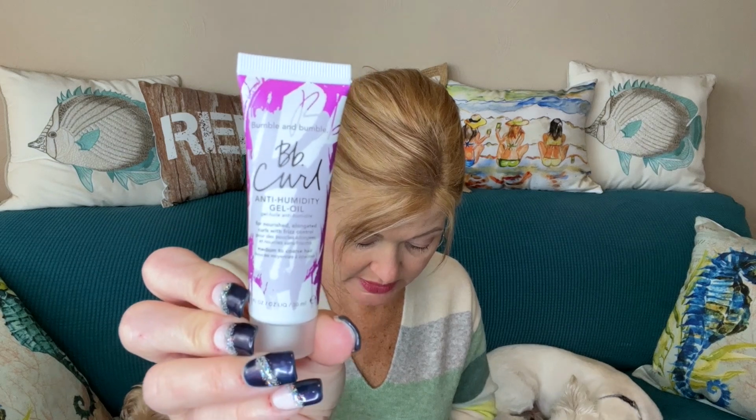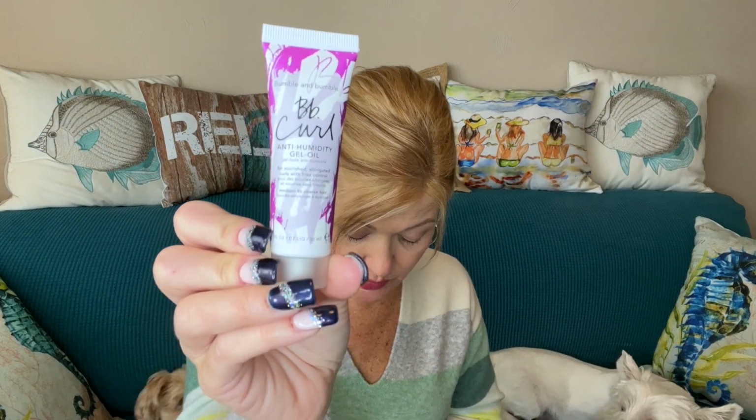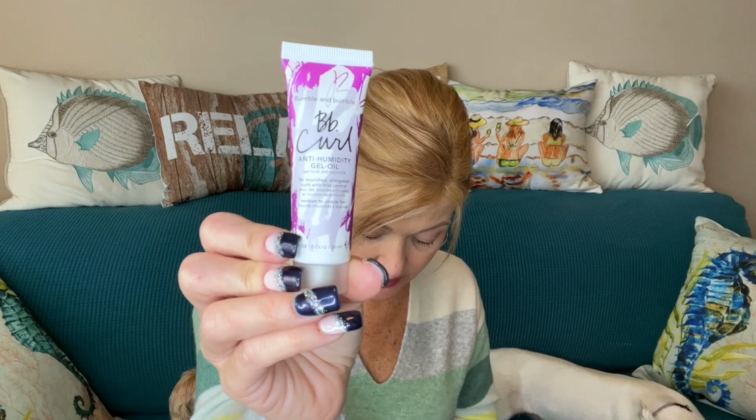All right, next up, there are 5 products in here. Next up, we have the BB Curl Anti-Humidity Gel Oil. Also a travel size, or this is called a Deluxe Mini. This one is valued at $6, and it is to finish off your hair routine with this Nourishing Gel Oil Hybrid. It protects against UV damage and humidity while adding some bounce and shine to your hair without that heavy, greasy feeling. And then you emulsify in your hand and then work it in sections through damp hair and run through to the ends. And then you air dry or diffuse again.